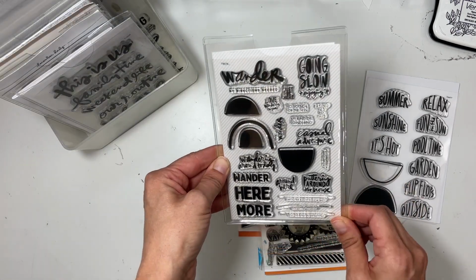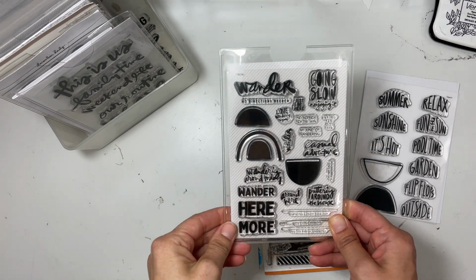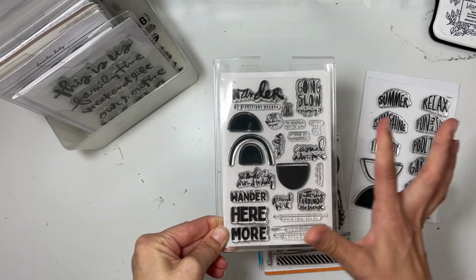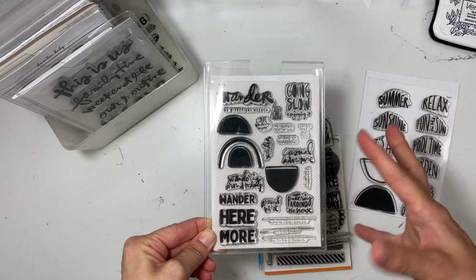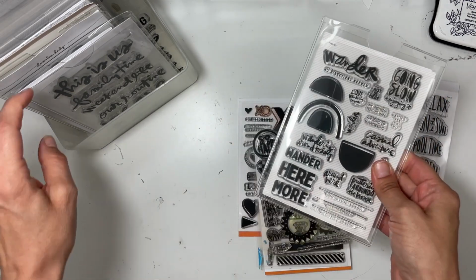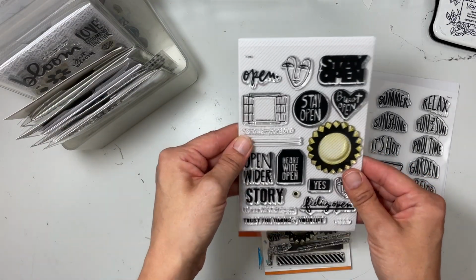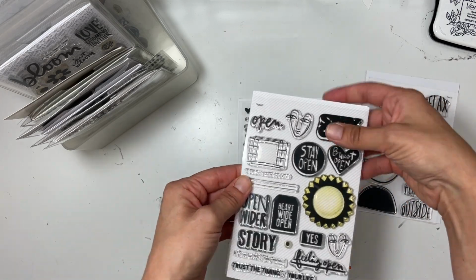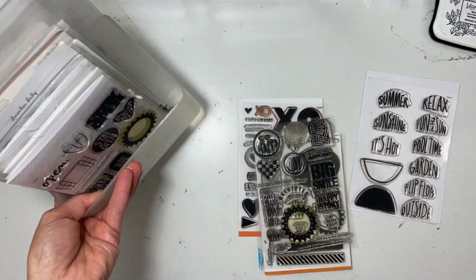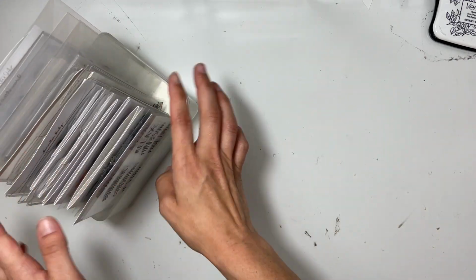Here's another one that is available in the shop right now. I haven't used it much, but I do really like it. Obviously, it has hiking, adventures, and outside stamps on it, so I enjoy this one. This is another one that's in the shop right now, the Open Story Kit. So that is the 4x6 stamp sets. Let me grab another one to show you.